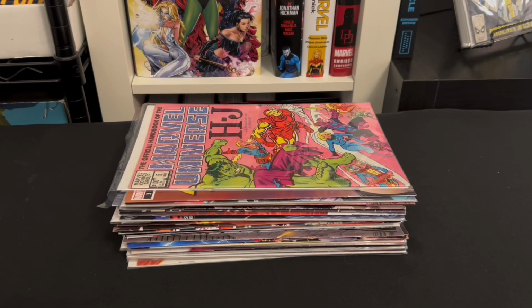You know the drill. We've got a nice stack of dollar books to look at. Check it out.